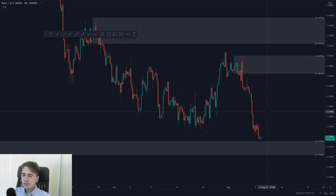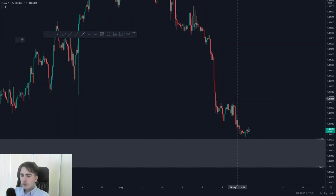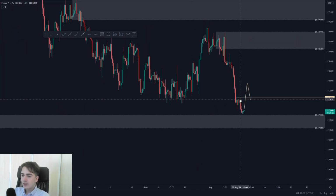Of course, we could see a trend break on, let's say, the 1 hour and the 4 hour, because let's say we take out this high over here, then of course the 1 hour trend will be broken and we could potentially start looking for longs. Then looking at the 4 hour, what you'll see is also that, okay, over here the high got broken. So that is of course a possibility, and we don't have to hit 1.17308.